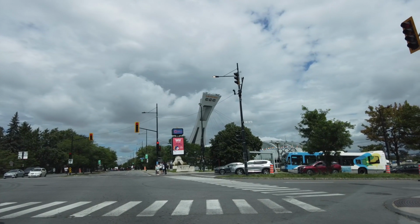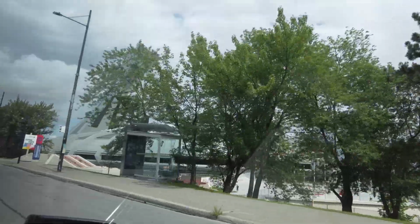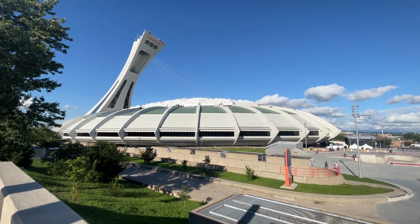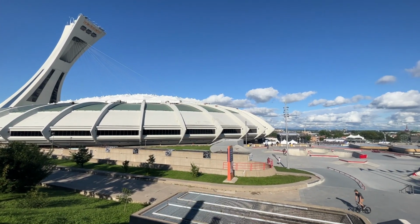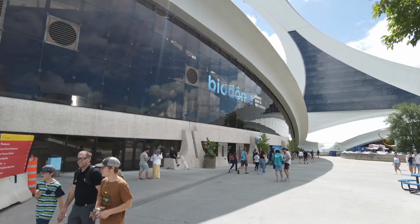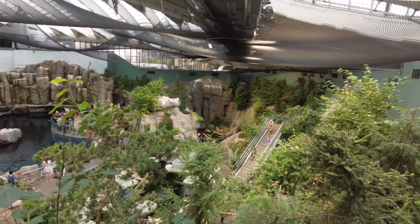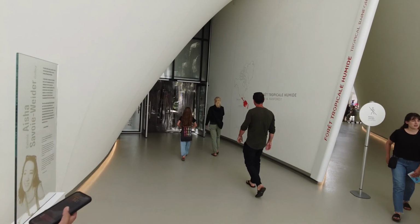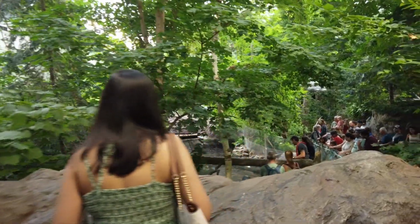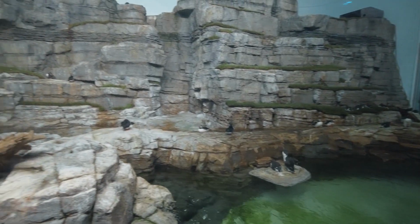As part of today's plan, there were multiple places which we wanted to visit, but the first on our list was the Biodome, which is an impressive structure built as part of even more impressive Olympic Park Stadium of Montreal. Biodome is a science museum with 5 ecosystems of the Americas under one roof. The ecosystems include tropical rainforest, Gulf of St. Lawrence, the Laurentian maple forest, the Labrador coast, and the subantarctic islands.